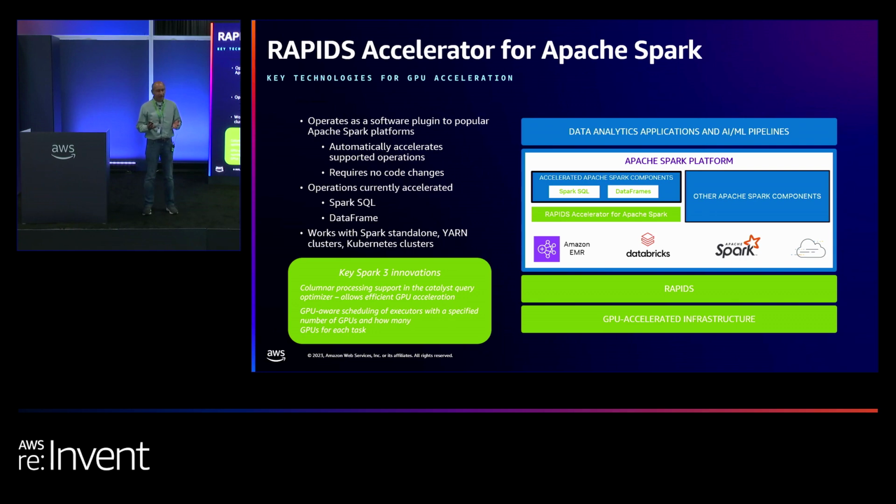Apache Spark 3 enabled some key innovations that allowed us to do this. The first is resource-aware scheduling. In Apache Spark 3, Spark is aware of accelerators, CPUs, FPGAs, and can schedule tasks on these different types of resources. The other thing that Apache Spark 3 brought was the ability to add plugins. So you can create a jar and create your own plugin for Apache Spark. And finally, Apache Spark 3 has columnar data processing, which is very well suited to parallel operations and accelerations on GPUs.